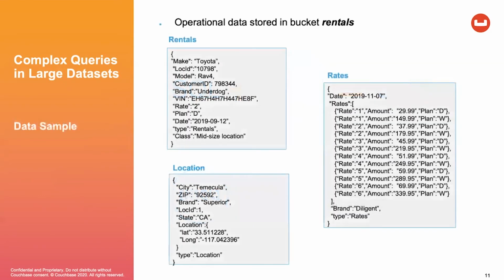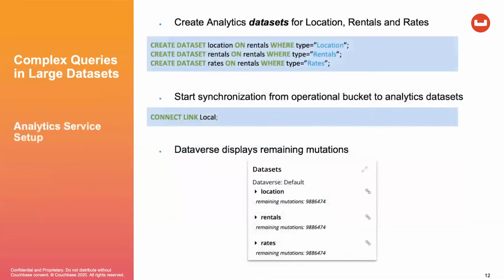And so, complex queries and large data sets: we have three different document types. We have rentals, where you see all the identities of the actual vehicle. We have the location where that vehicle is located, and we have the rates for that particular location. And so what we're going to see is creating analytics data sets. Here we go. It's basically like an index. We have created a data set of location on the bucket of rentals where the type is location.